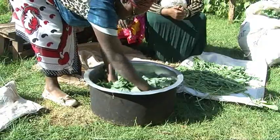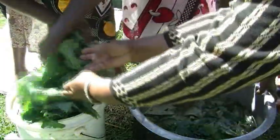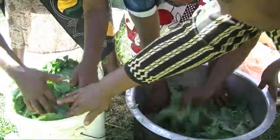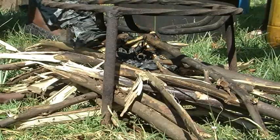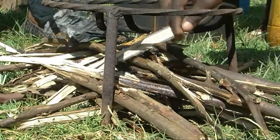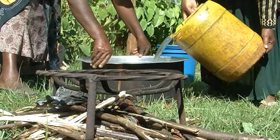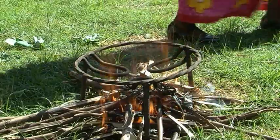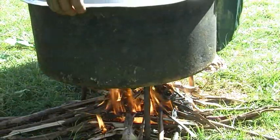Wash the leaves twice in clean water so they are completely clean and all insects are removed. As kale leaves can be tough, make them tender by soaking them in lukewarm water. Pour clean water into a pot and heat until it is lukewarm. Do not boil the water, as the kale will lose nutrients.